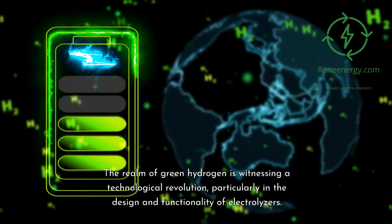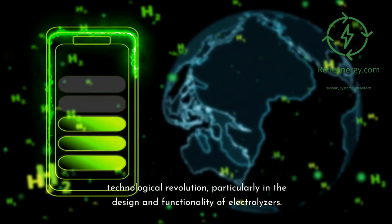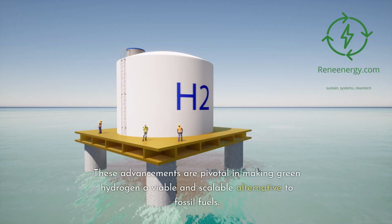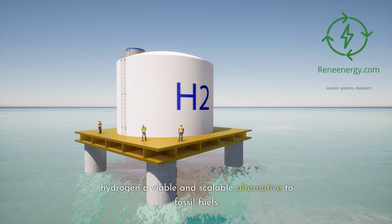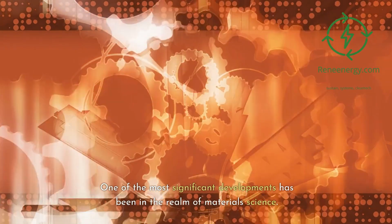The realm of green hydrogen is witnessing a technological revolution, particularly in the design and functionality of electrolyzers. These advancements are pivotal in making green hydrogen a viable and scalable alternative to fossil fuels. The innovations in electrolyzer technology are diverse and multifaceted, addressing everything from efficiency and durability to cost-effectiveness and scalability. One of the most significant developments has been in the realm of materials science.